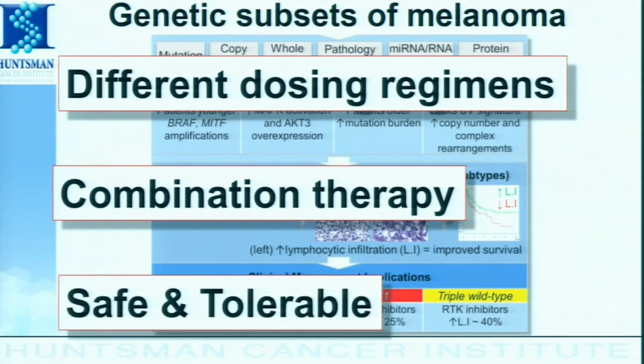And then finally, safety and tolerability. But the one thing I will say is it's actually quite difficult to predict safety and tolerability from mice experiments, because as it turns out, mice are not just small, furry human beings. And the physiology of a mouse and the toxicity that one sees with drugs in a mouse are not really highly predictable.